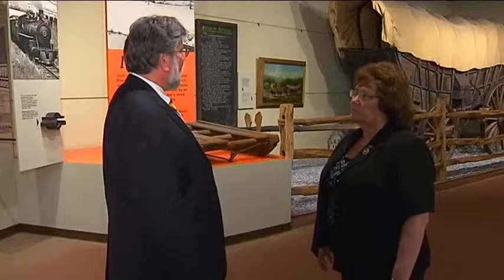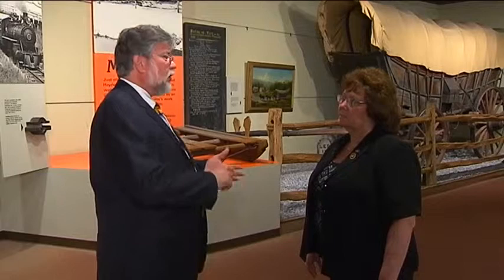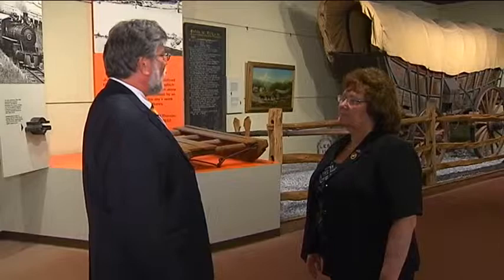It was a very great freight carrier during the Revolutionary War, and by the time of the Civil War was pretty much outmoded because the roads had improved. But it's one of those things that Pennsylvania is famous for, just like the Pennsylvania rifle, the Pennsylvania German culture. All those things are very iconic Pennsylvania objects.